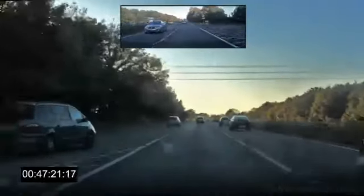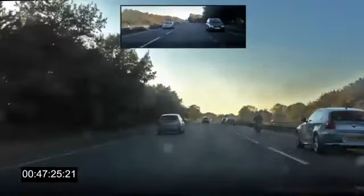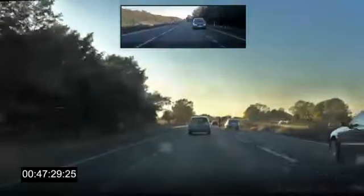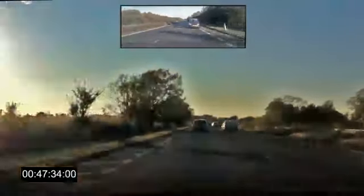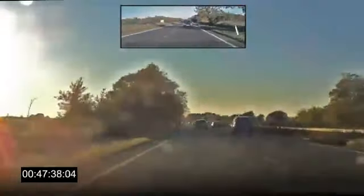What are you going to do about this car? What are you going to do about these cars? Keep going, because we have right of way. Okay, so if you're blocked, you did the right thing, well done. That's the right thing to do. If you're blocked, you just slow down, let them slot in. Ultimately, you do have the right of way, and if they have to stop, they should stop.